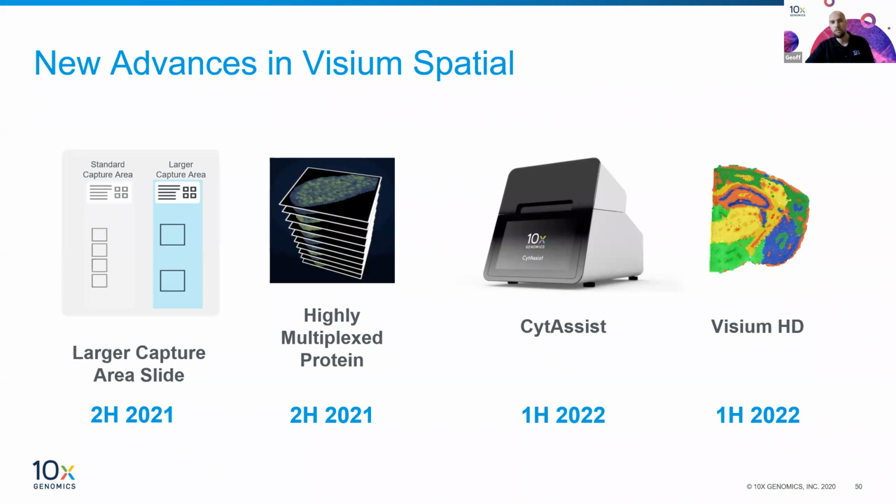CytAssist instrument, this is certainly not required, but definitely helps with the workflow. What this instrument does is pretty neat, in that you input a Visium slide into this, but you also input a plain glass slide that has your tissue. So you no longer need to section your tissue onto a Visium slide. This instrument will pair your tissue with a Visium slide.